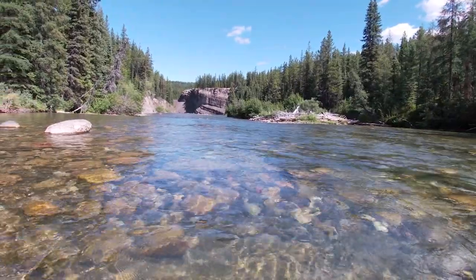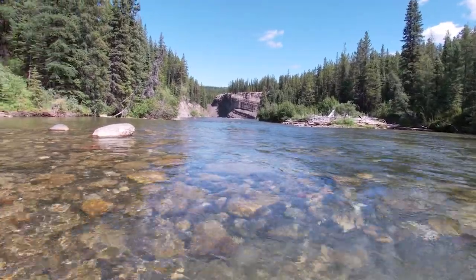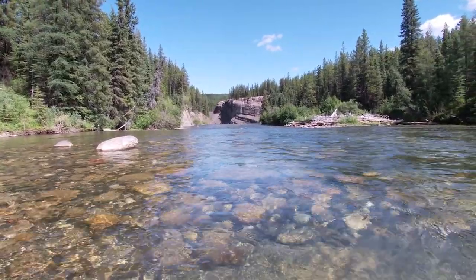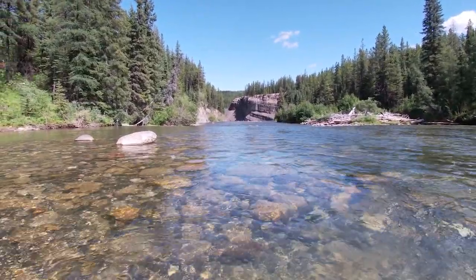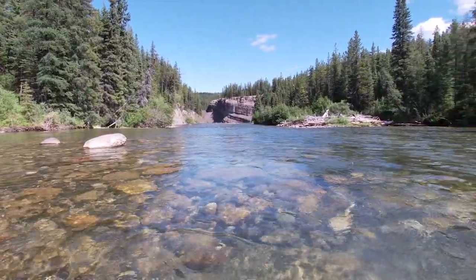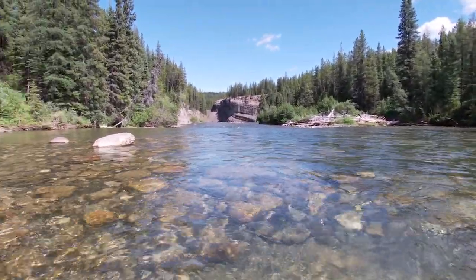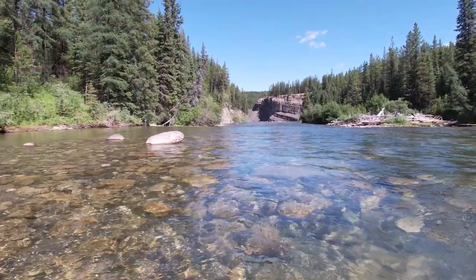So we've arrived to the lower Wapiti Falls. It's in stages, so this is a little one, but this is kind of what you see when it looks like an infinity pool in front of you. And you can hear, and then the odd splash. The river talk's pretty good, so we're gonna get out and portage around these.